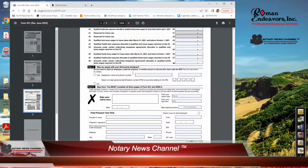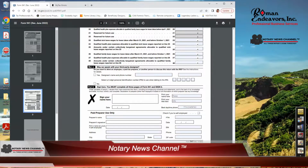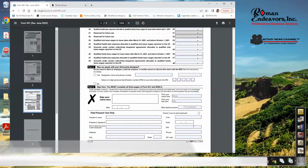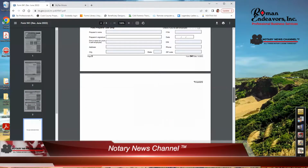If you are having a tax preparer or someone other than yourself filling out this report, then they would need to fill in Part 4. And if you paid somebody to do this report, that information would be here at the bottom. Otherwise, if you're doing this report yourself, you do not have to worry about Part 4 or the paid preparer use section at all. And so once that is done, you then can scroll down.